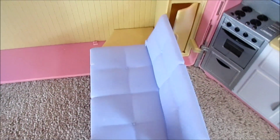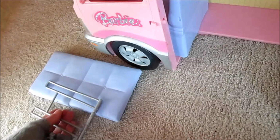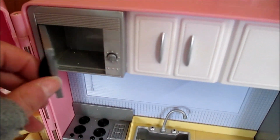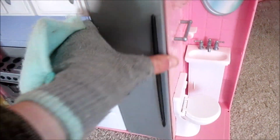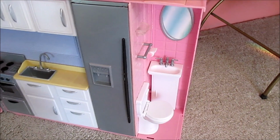And this futon also folds out into a bed, but mine is missing some pieces, so that's why it's not like that. It has a lot of storage for one of these kinds of vehicles. I like how a lot of these things open, and it has a pretty spacious fridge considering. And it's got a bathroom. Doll bathrooms were always one of me and Colleen's favorite features, and a lot of the play sets we grew up with didn't have them.